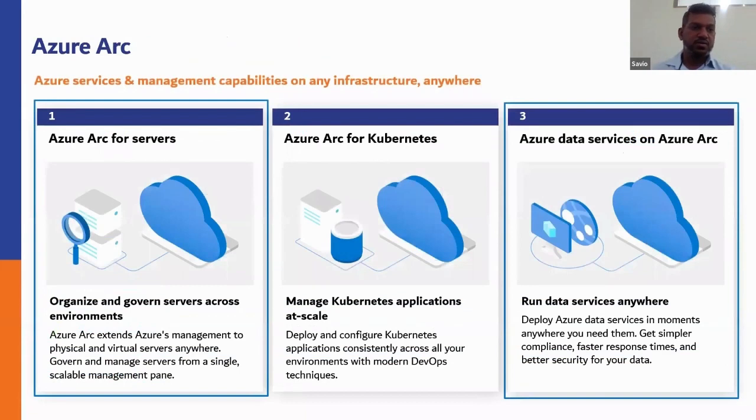So Azure Arc is a service which is available today, globally announced, and can help you expand into a hybrid model where you can not just protect workloads on the cloud, but also organize and govern workloads on the on-premises environment. Azure Arc extends this Azure management plane to your physical and virtual servers running anywhere on your on-premises, whether it be on VMware, Hyper-V, or a physical environment, where you can govern and manage these servers from a single scalable management pane of glass.